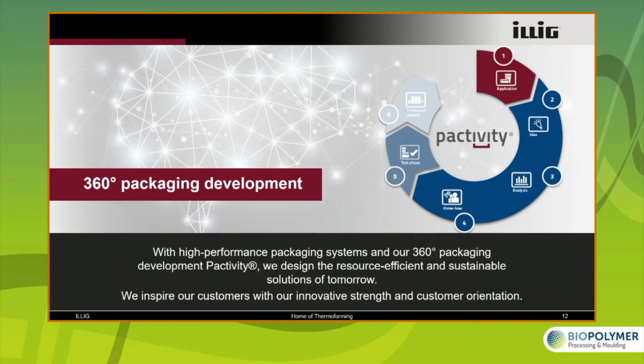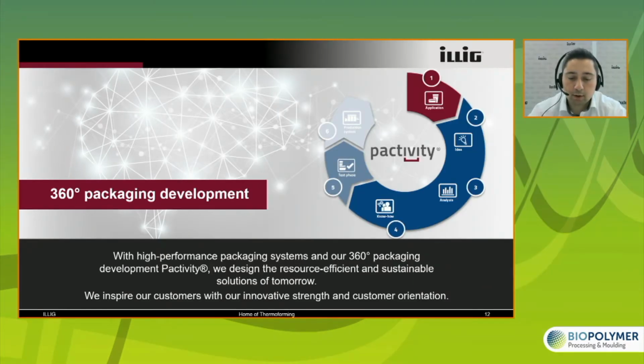I would like to explain ILLIG's approach to packaging development a little bit. We always begin with our application requirements. Then we develop an idea and explain certain options. This is followed by an analysis in which we look at the product, the packaging material, production volumes, and overall feasibility. ILLIG know-how then provides design options, tool design, and the full machine line concept, including downstream automation and robotics. After that, we enter a testing phase that includes sample production, part analysis, and customer acceptance. The Pactivity philosophy and approach allows customers to benefit from our deep practical experience in this field, where we have helped hundreds of companies bring new packages to the market.